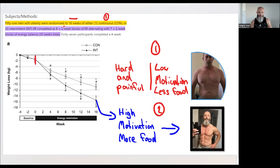So after 2 weeks, their weight loss diverged. So in constant energy restriction, they still lost a decent amount of weight, just over 10 kilos there. And they were eating less calories than the intermittent energy restriction group, who ate more calories. And they lost about 15 kgs. So that's pretty significant. Now, what do you think? Why do you think that is?